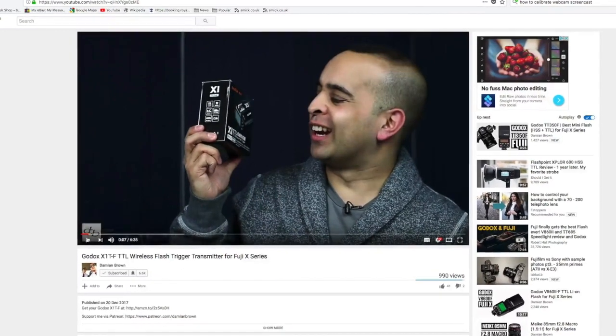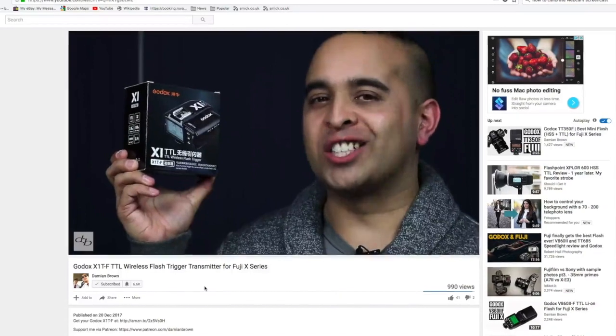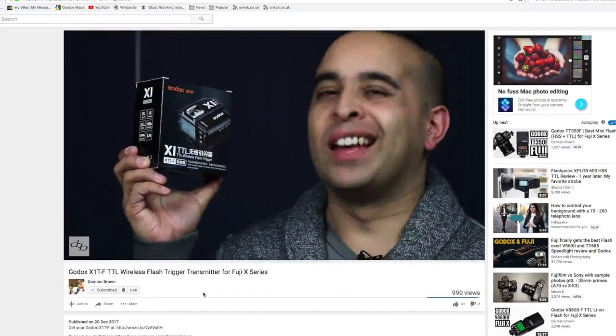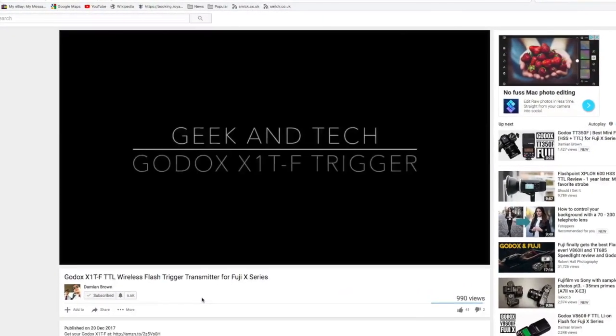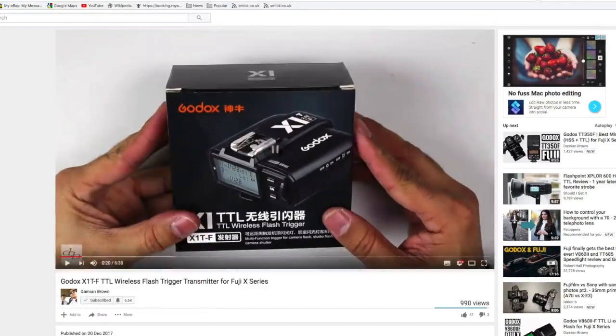Let's have a look. Little beauty, the Godox X1 TF TTL wireless flash trigger. Let's take a look. Dead cheap, £37.